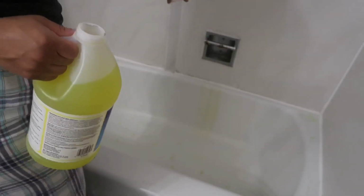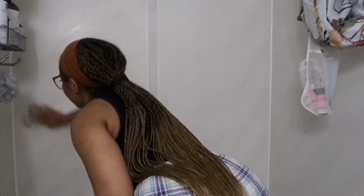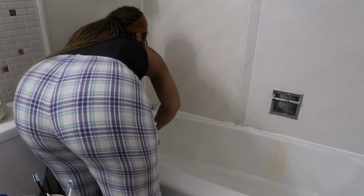Okay, so onto the tub, I'm just going to take some antibacterial soap, some bleach, and I'm also going to use some ammonia to just make sure I deep clean that bathtub. And I'm not using a lot of this because we know how strong ammonia is, so just a little cap full, and that's it. And I'm just going to wipe everything down.